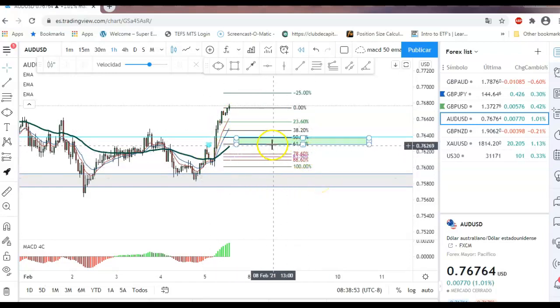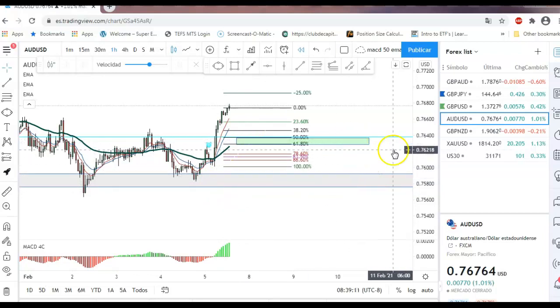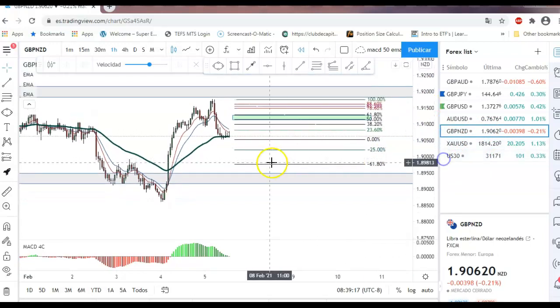But we try to avoid all that. That's why our stop loss is here. You know, normally if I'm here, my stop loss is going to be below here. If I'm anywhere in this area, my stop loss is going to be below over here. Okay, so that's the plan for our USD. GPNCD, that's the plan for this one.